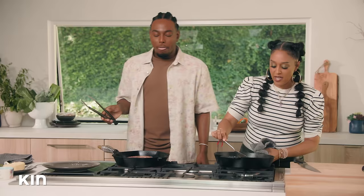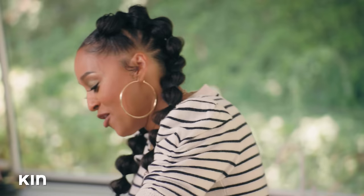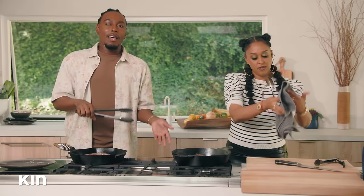Everything is better with butter. One more time. Everything is better with butter. Love that. Okay, what's going on with you, Terrell? Well, I had to crank up my heat because I was afraid that we were gonna have to call the fire department again. But I think I made it too low. Now it's higher. Now I'm sweating. It's a lot going on in this kitchen.